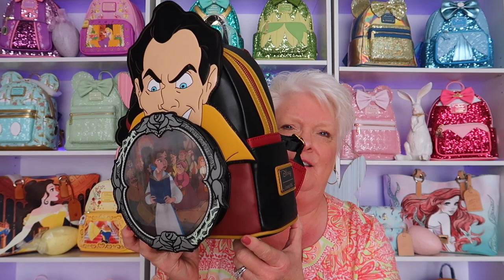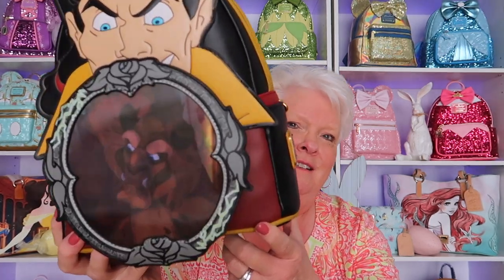Next, I have a bag from the Villain Scene series that was out a little while back, and it is Gaston. I love this bag. Now, you can see what happens when you turn him. There's Belle, and then there's Belle again. I always have a hard time getting the lenticular part to work. Oh, there's Beast. So there's Beast, and there's Belle. I'm not a huge fan of lenticular, but I still love it.